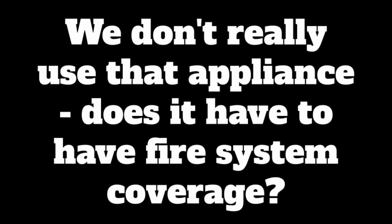We don't really use that appliance. Does it have to have fire system coverage? If you have an appliance under your hood and it is grease producing, it needs coverage, whether or not you use the appliance. In the unfortunate event that, let's take this as an example, you as the manager or the owner are not there and your employee decides, hey, I need this appliance for this particular day, and something happens, then ultimately it's your responsibility and your liability. So if that appliance is there, it does need coverage, and the fire marshal will also want to see that coverage for that particular appliance.